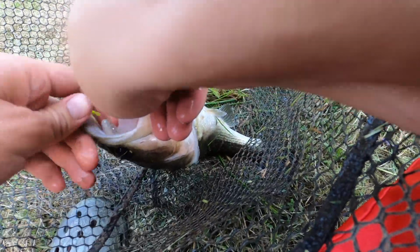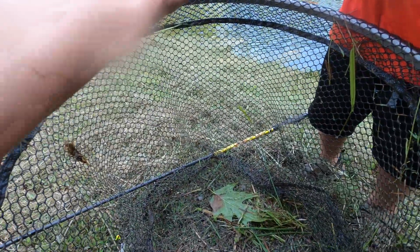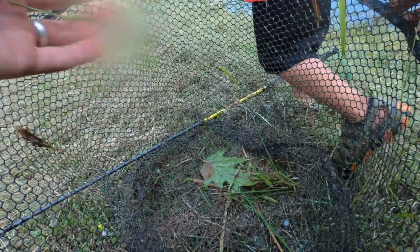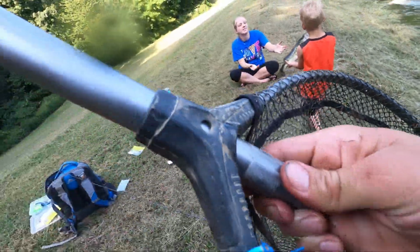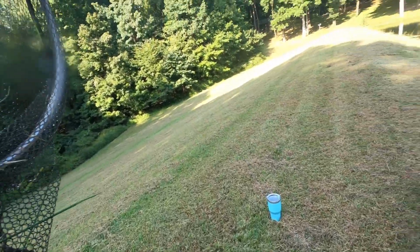She's pregnant too. Oh yeah, so we don't want to keep her. At least she looks pregnant, unless she's been eating really well. Yeah, that's a nice one. Here, Daxton, can I hold her? Yeah. This is a nice size. No, you got it. You've caught two nice sized ones now, Daxton.